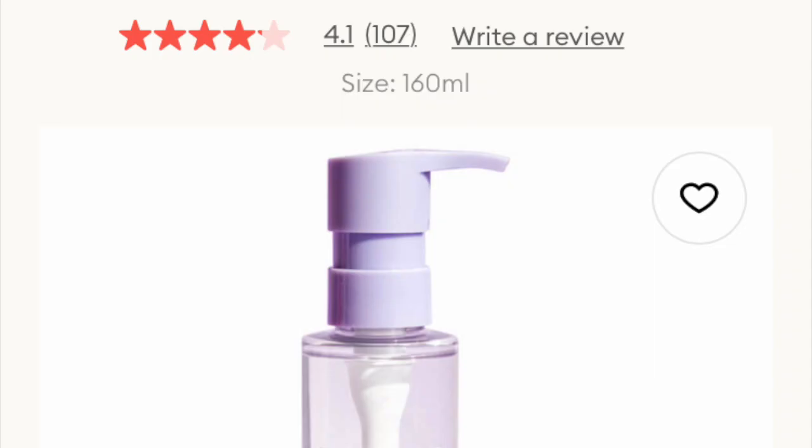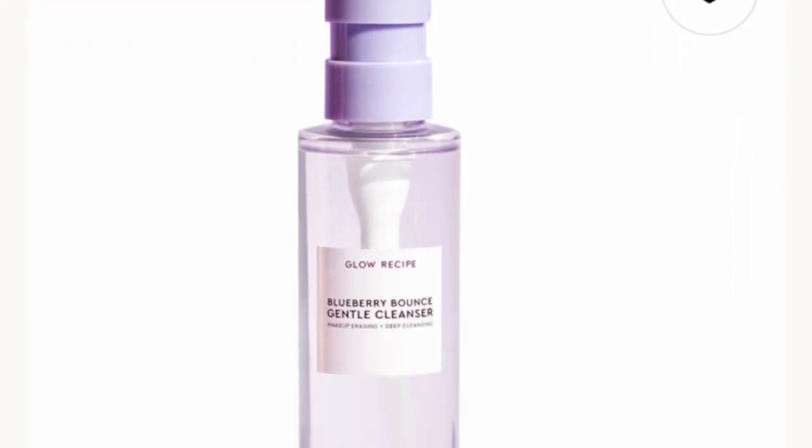Also with Glow Recipe, because I've enjoyed the products I've tried from them so far, this intrigues me. This is the Blueberry Bounce Gentle Cleanser. It just looks really nice. Looks like a nice gentle cleanser. It does have a couple of acids in it, so I would use it as a morning cleanse, not a nighttime cleanse, to give that quick refresh in the morning, and then I do my acids at night, so it's far enough away from each other. But it intrigues me and I like Glow Recipe. $54 there as well.